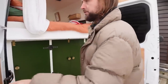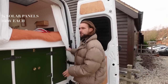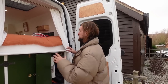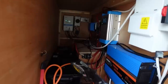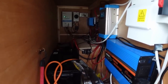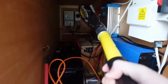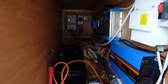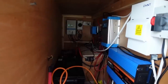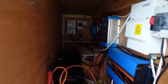Electrics. So on the roof, we have three solar panels, which I believe are 160 watts each. So we're generating 480 watts worth of energy from our solar panels, and we have two 230 amp hour AGM batteries. They're pretty heavy, but they store a huge amount of power for us. The thing at the back that you can see, the grey thing with the green flashing light, that's our MPPT controller. So that basically takes the energy from our solar panels and converts that into usable energy on the batteries.